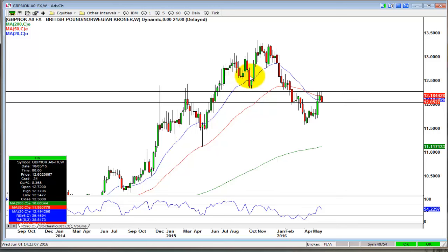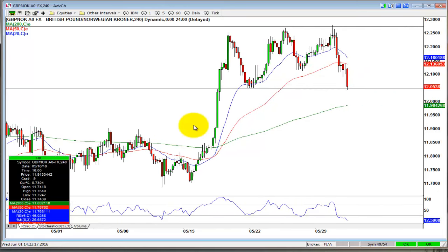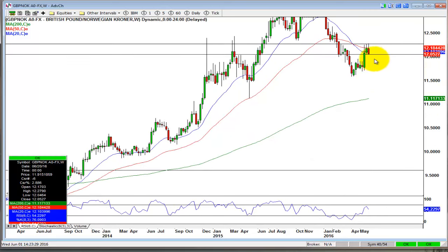We could combine this as a hammer, but what is interesting on the smaller time frames is the fact that we've got an inverse head and shoulders, and this is what is crucial to this setup. Inverse head and shoulders: left shoulder, head, right shoulder. This week did actually take out the high of last week, but that's absolutely fine. You can see that it's rejected it, and more crucially, it's all the way back down to the bottom.